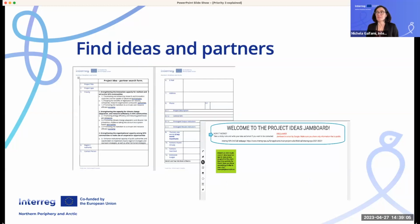We have also developed some opportunity to exchange ideas among yourselves. We have created what we call a Jamboard. This is an online whiteboard where you can simply log in. You don't even need to log in. You click on the link, and then you can click on the small icon of a sticky note, and you can write there an idea, a suggestion, or an organization that you would like to suggest for cooperating on some topic. We use this as a place for you to browse for ideas or to present your organization very briefly to find somebody to work with on a theme that you have an interest in.